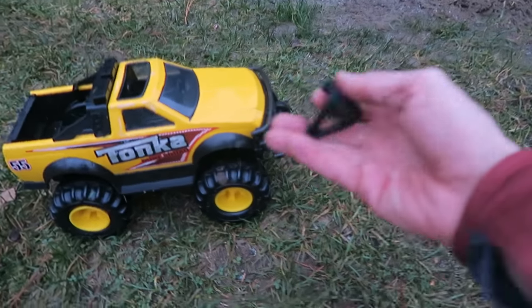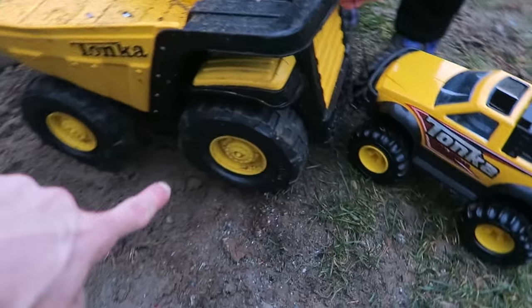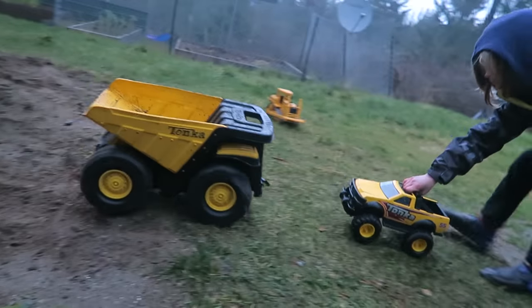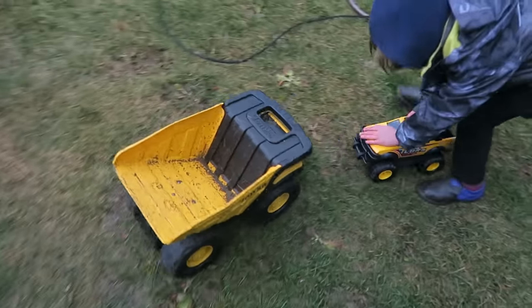So now we're going to test out the durability of this thing right here. To do that, Axel is going to tow Big Tonka around, okay? Act like Big Tonka. He's stuck down in this ditch right here, and Axel's going to have to tow him out. You ready, Axel? Pull Big Tonka out. Pull it. Dude, that dump truck's like 5 times its size.